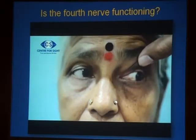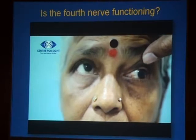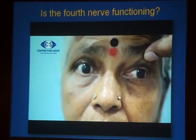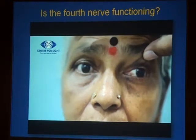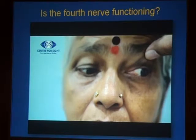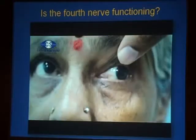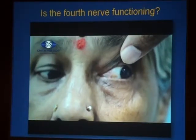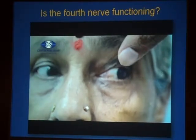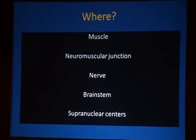If you look at the conjunctival vessels, you'll find a little torsion there. I don't know whether you are able to appreciate it, but anyway, you need to believe me, so that's what you do. Abducted position, up to down. You will find a torsion of the vessel. If you see a torsion, the fourth nerve is functioning. If you don't find a torsion, the fourth nerve is not functioning. So that's the second question.